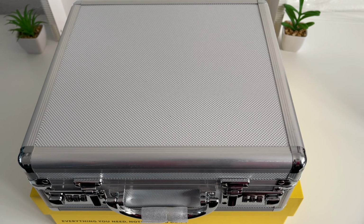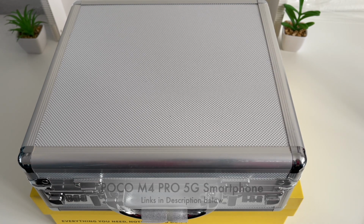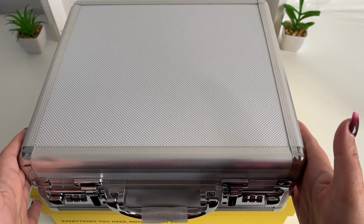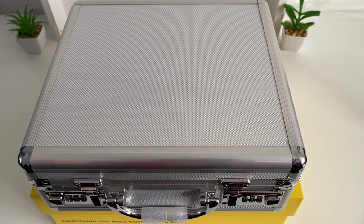And launched just minutes ago, here we have the latest smartphone from POCO. And if you haven't already guessed it, it is the much anticipated POCO M4 Pro 5G. Not only is it priced under £200, just like the Pixel 6 series, it boasts a 50 megapixel AI main camera. It also boasts a massive 5000 milliamp battery and up to 1 terabyte expandable storage and so much more good stuff.